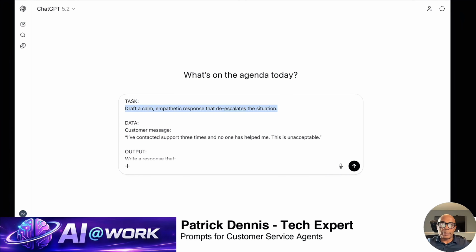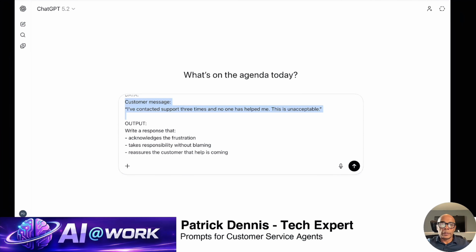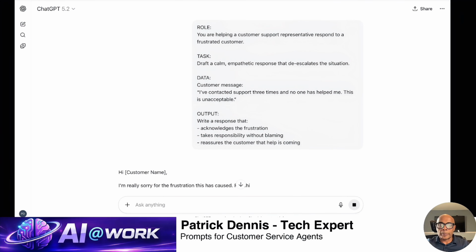The data is the message that we received from the customer, which is, I've contacted support 3 times and no one has helped me. This is unacceptable. And the output, what good looks like, is write a response that acknowledges the frustration, takes responsibility without blaming, and reassures the customer that help is coming. All things we want to respond with to a frustrated customer. Let's run the prompt and see what comes back.